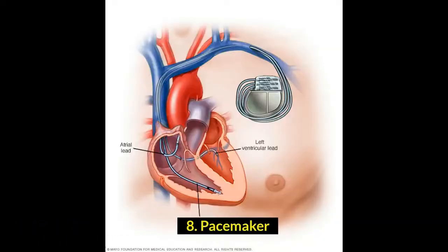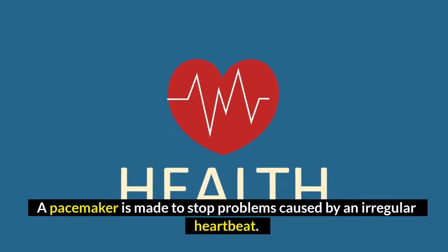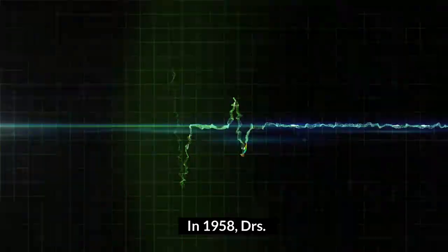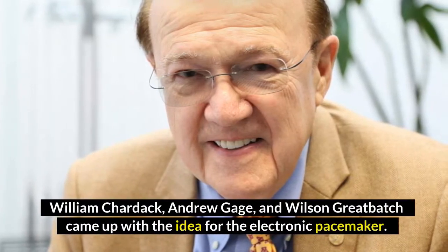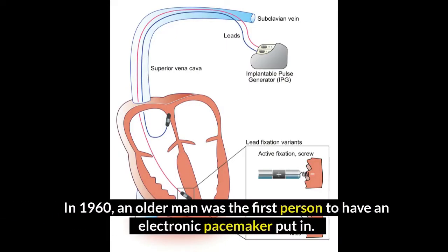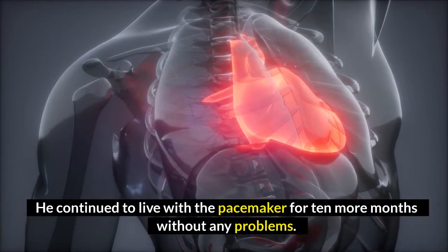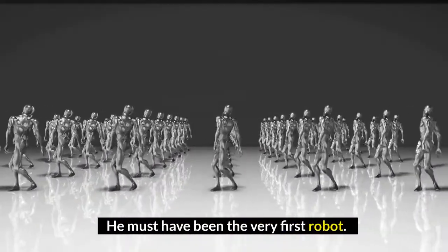8. Pacemaker. A pacemaker is made to stop problems caused by an irregular heartbeat. In 1958, doctors William Chardack, Andrew Gage, and Wilson Greatbatch came up with the idea for the electronic pacemaker. In 1960, an older man was the first person to have an electronic pacemaker put in. He continued to live with the pacemaker for 10 more months without any problems. He must have been the very first cyborg.